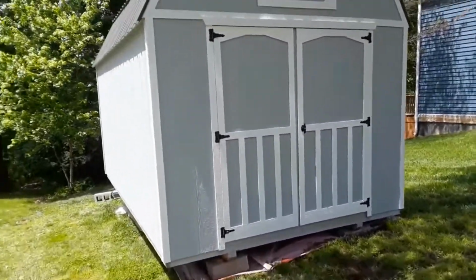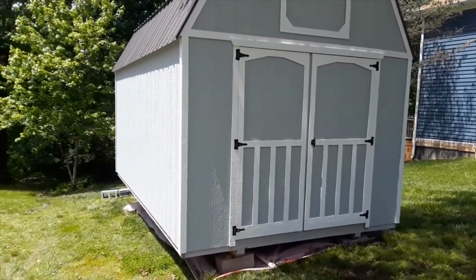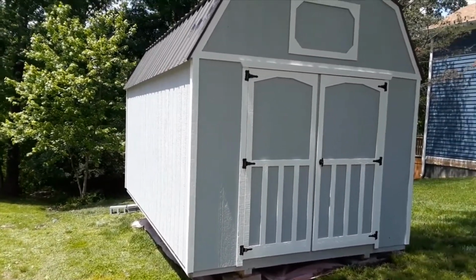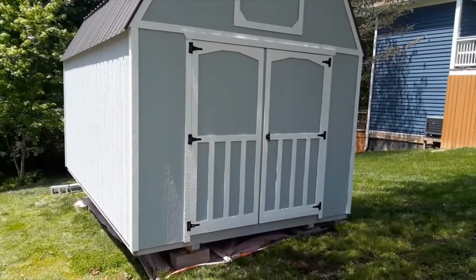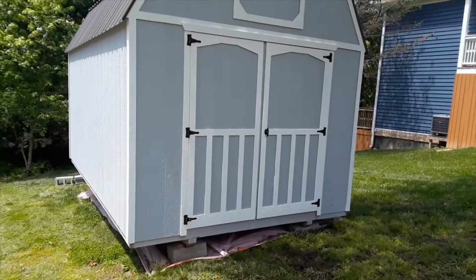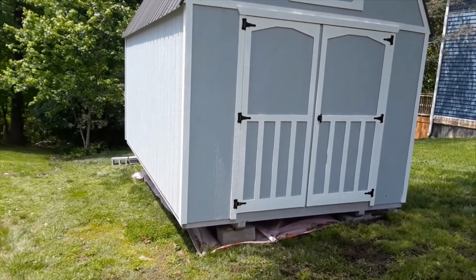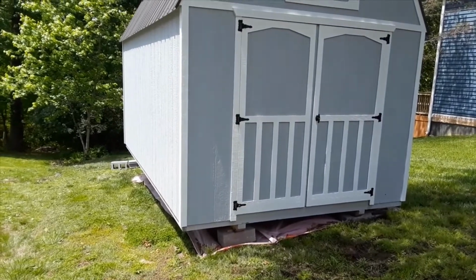So eventually what we'll probably do is paint it to match the house. But that's one of the reasons why I got the white trim, because then we wouldn't have to paint the trim too. So I guess that'll be it for this video.